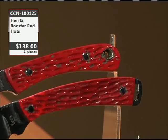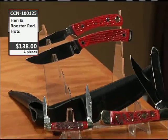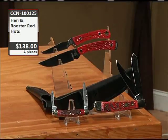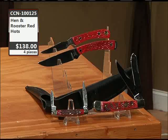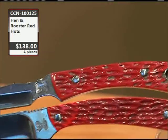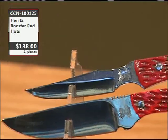All right, here is the Hen and Rooster Red Hots. Check this out, Buzz. Looks like you got a muskrat, a trapper, a bird and trout, and then just a little skinning knife right there with a linear loop hole in it. Yes, what you've got here, you've got the little bird and trout, you've got the little drop point skinner. You got all 4 pieces of genuine Hen and Rooster quality.